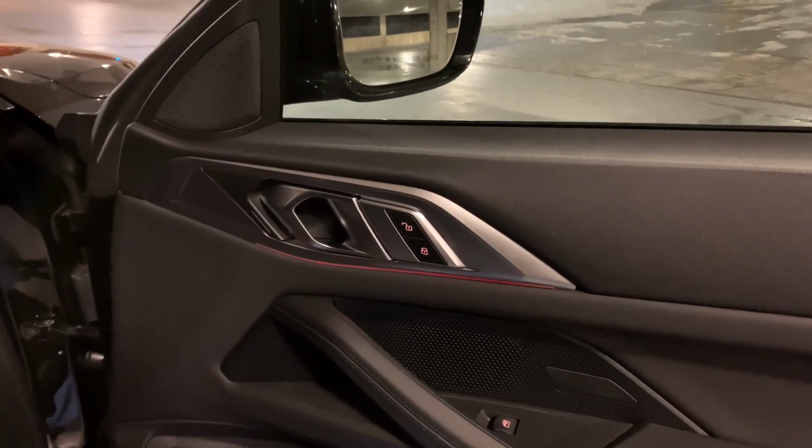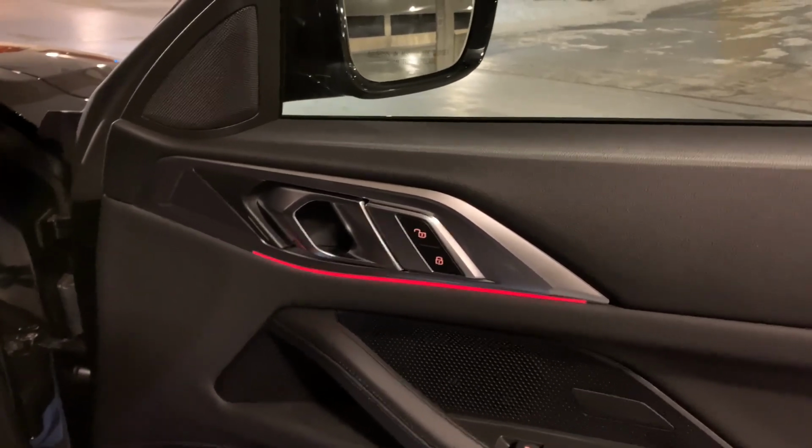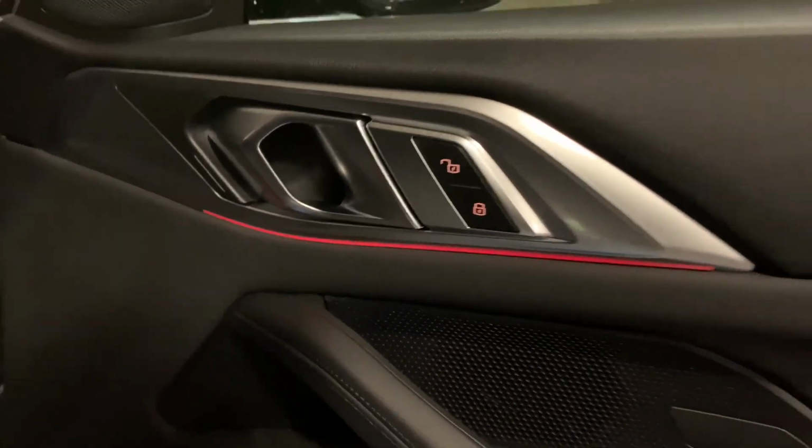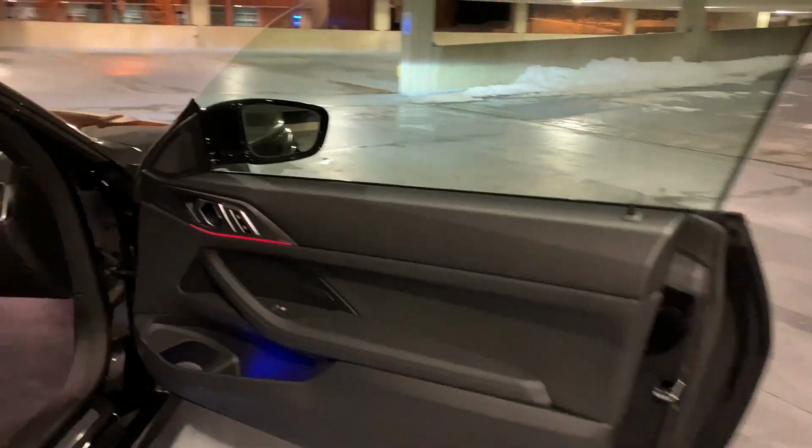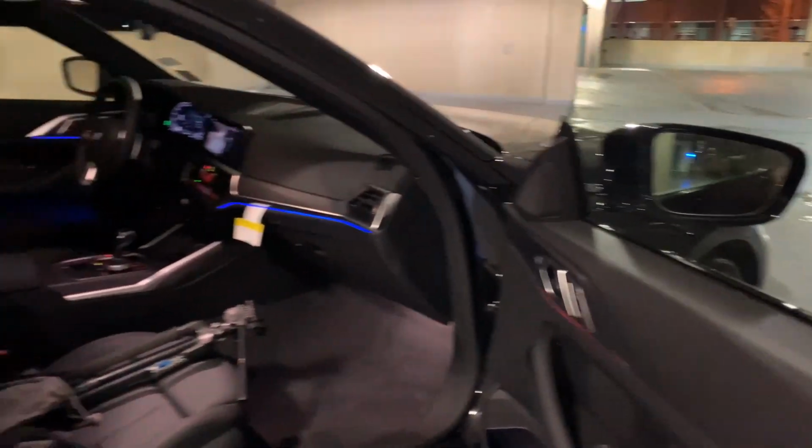I'm not entirely sure of BMW's intentions with this, but when the doors open, the LED flashes red. I don't know if that's a safety feature or if it's just there to let you know your door is open.